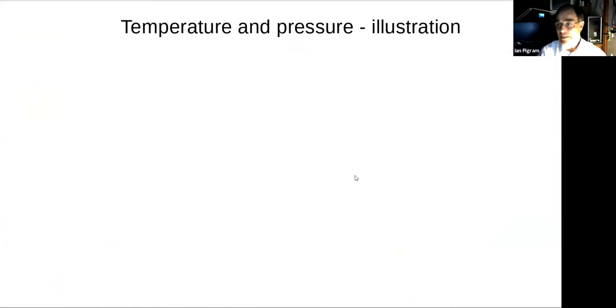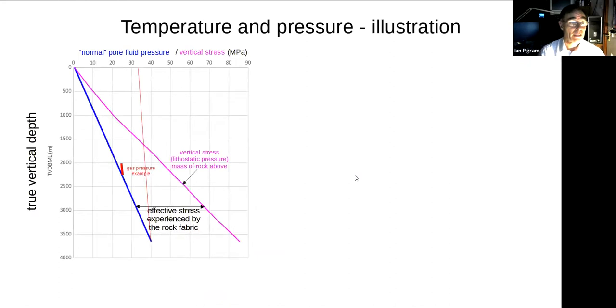Now I'm going to talk a little bit about temperatures and pressures. So on this diagram here, we've got depth going downwards in meters, and it's true vertical depth. So you can integrate the depth with the density of the material and work out what the pressures might be. On the top scale, you've got the pressure in megapascals. It doesn't really matter what the units are, but the blue line is the pressure that water would take if it was all the way from surface down to those particular depths without any interruption.